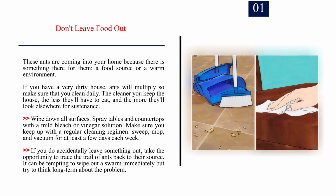Wipe down all surfaces. Spray tables and countertops with a mild bleach or vinegar solution. Make sure you keep up with a regular cleaning regimen: sweep, mop, and vacuum for at least a few days each week. If you do accidentally leave something out, take the opportunity to trace the trail of ants back to their source. It can be tempting to wipe out a swarm immediately, but try to think long-term about the problem.